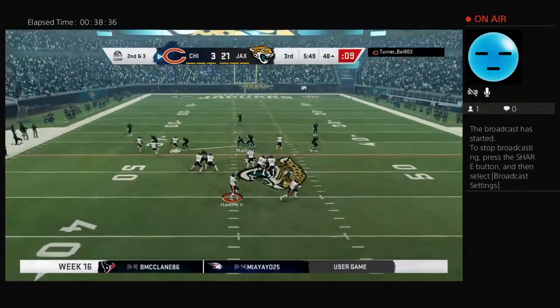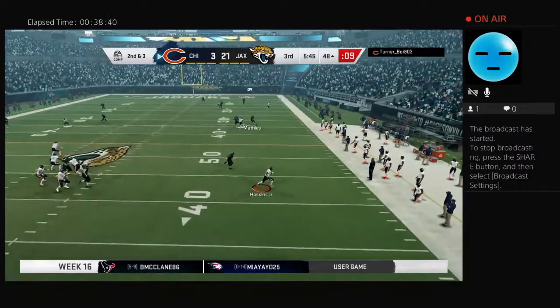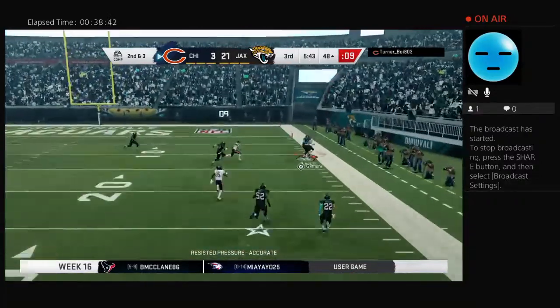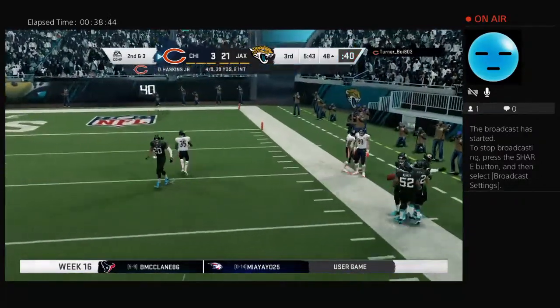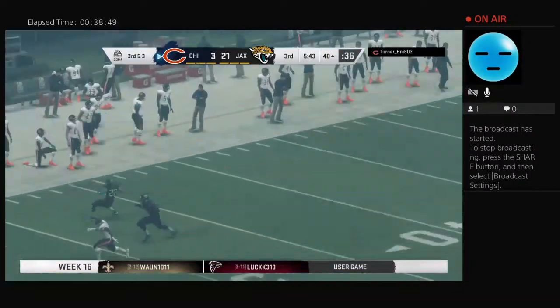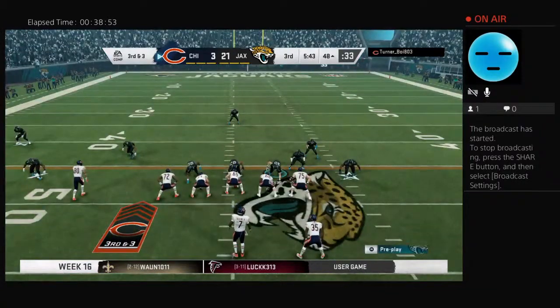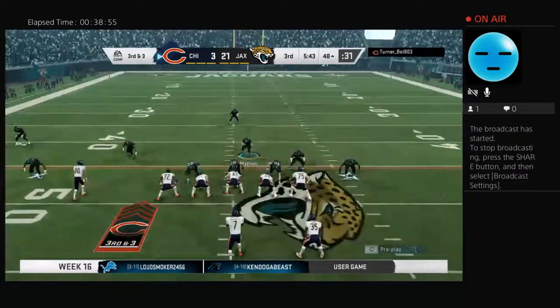From just shy of midfield, Haskins flush to his right. On the run, he'll let it go deep, right? And I think that one might have been intercepted, but he will be ruled out of bounds. So this will go only as incomplete. This offense in desperate need of a conversion as they come up on third down.